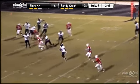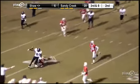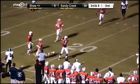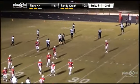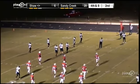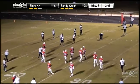Decent coverage as he's being pressured. Gets it out to his back coming across. Jacoby Long not able to come up with the catch. Looks like it'll be fourth down now for the Raiders.